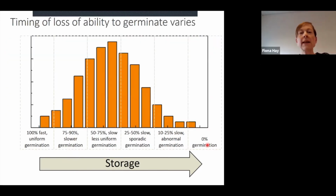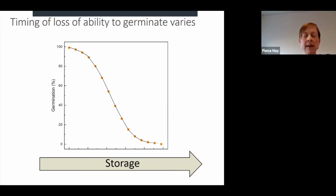And that is also illustrated here. So the timing of loss of ability to germinate varies, and this is the distribution. And you can see that the rate at which seeds die is quite slow to start with. It accelerates and we reach a peak, and then it slows down again. And this means that when we have a sample of seeds in storage, take them out at different time points and do a germination test, we get a survival curve which usually looks something like this.